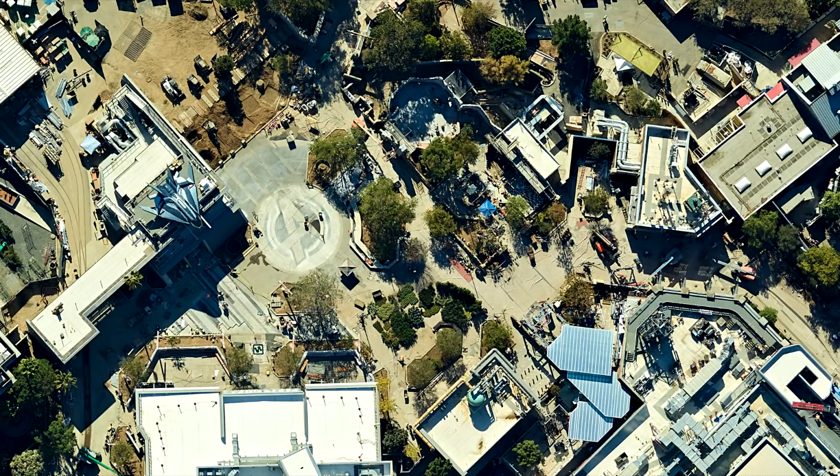This kind of gives us visual confirmation that Avengers Campus is almost done. And that's super exciting. I just hope that we get a chance to enjoy this land soon enough. I'm guessing February. I'm hoping February. But anyway, that's a topic for another conversation.